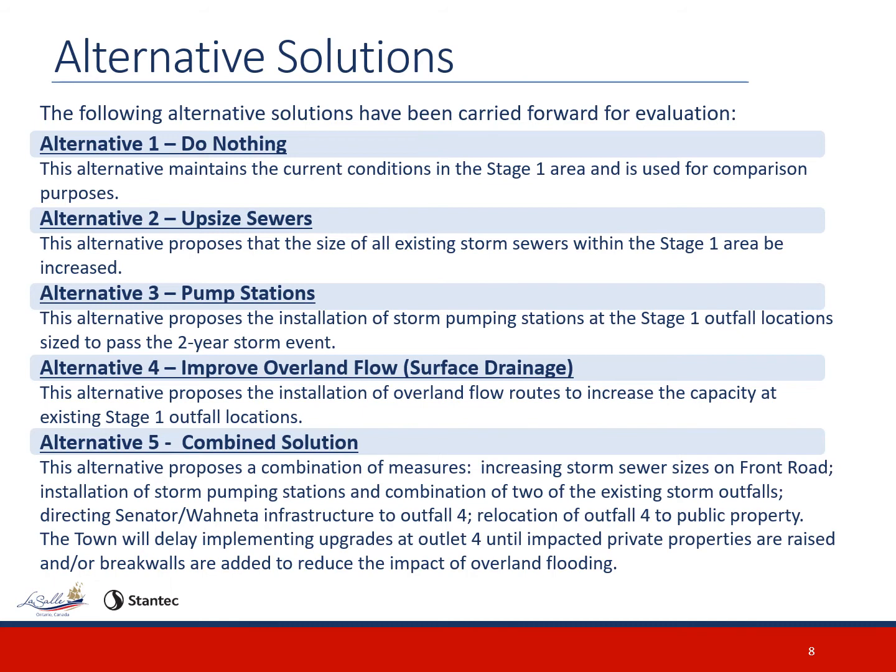This alternative proposes the installation of storm pumping stations at the Stage 1 outfall locations sized to pass a 2-year storm event. Alternative 4, improve overland flow or surface drainage. This alternative proposes the installation of overland flow routes to increase the capacity at existing Stage 1 outfall locations. And Alternative 5, combined solution.